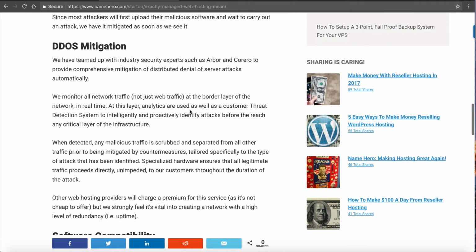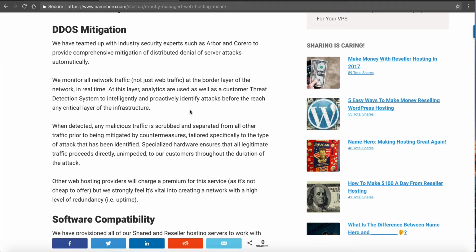Next is our DDoS mitigation. Distributed denial of service attacks are big things, and it's actually a big upsell for web hosts because they can offer this service for quite a lot of money. Normally when someone's getting a distributed denial of service attack, they'll do almost whatever it takes to get their site back online, because having their business offline because of a DDoS is really bad.